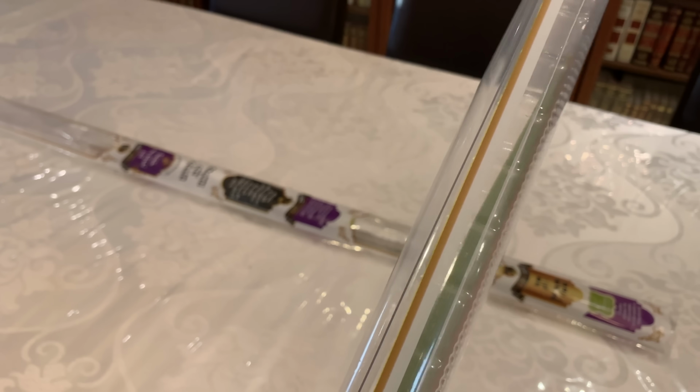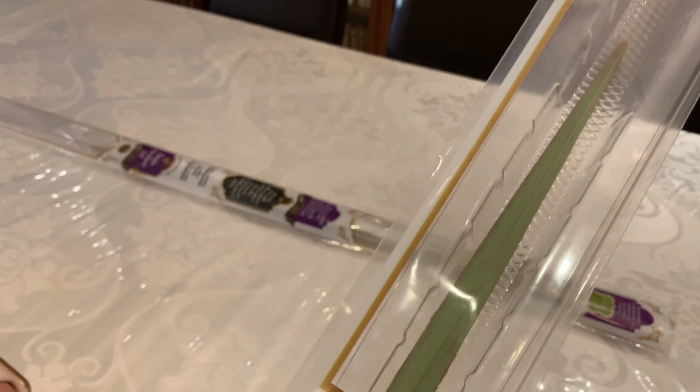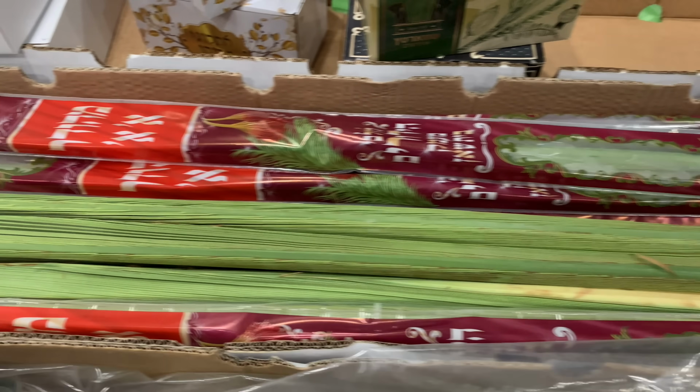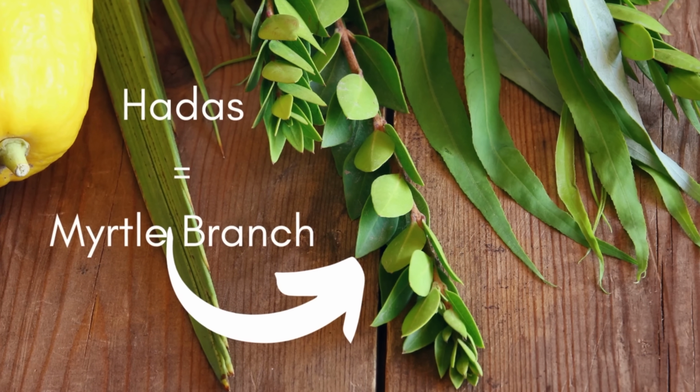The lulav, which has a sweet taste but no particular smell, represents the person who internalizes the knowledge or taste of the Torah, but is not recognized for his good deeds. Next, the Hadas or myrtle branch.